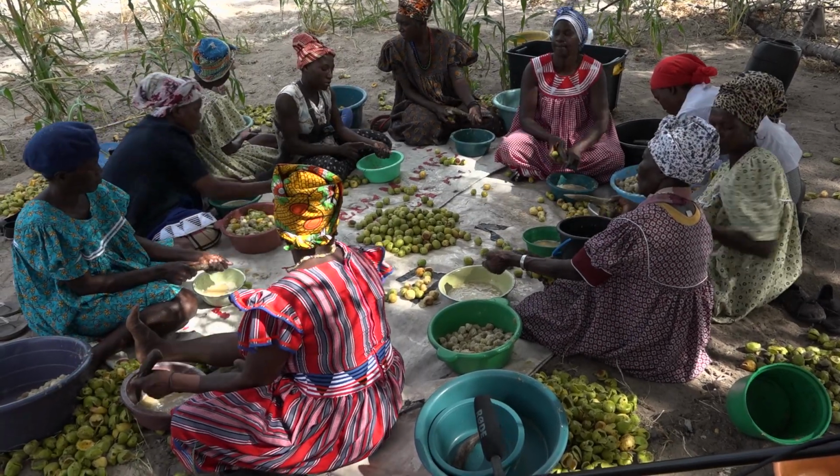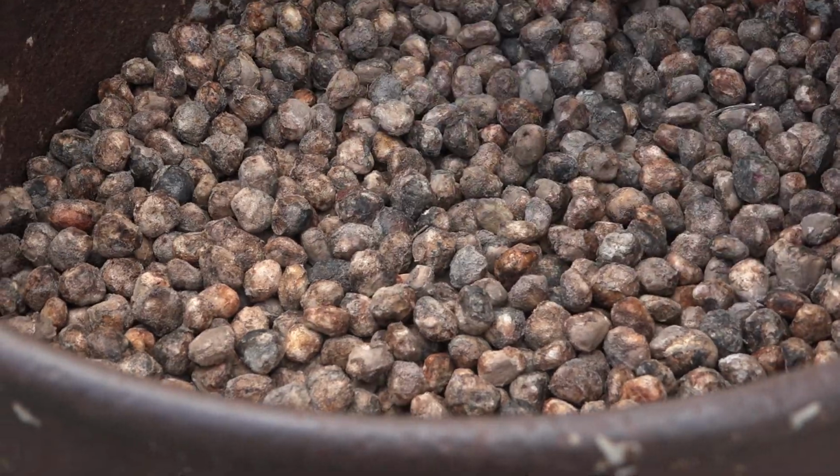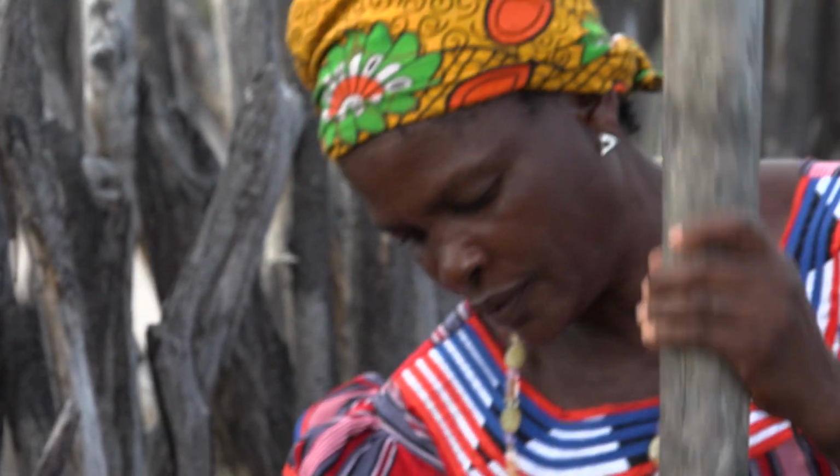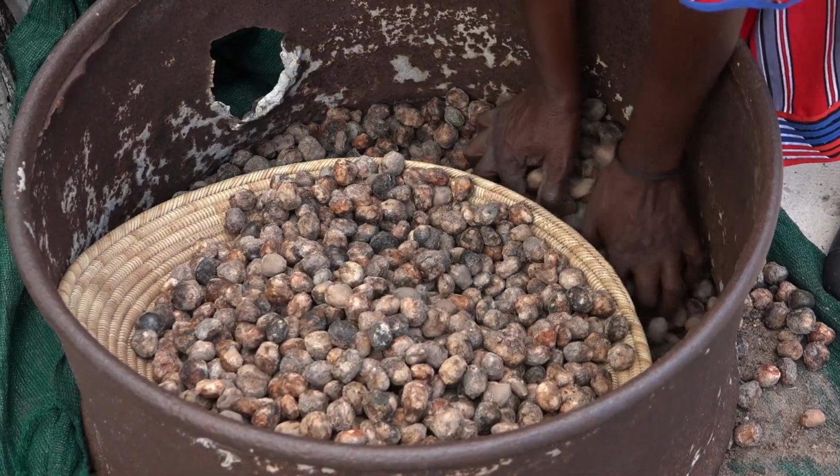When we were kids, our parents always used to tell us how valuable marula is. When you crack the fruit, they said, you can make oil and sell it. But always be sure to keep some marula at home and eat it together with chicken.